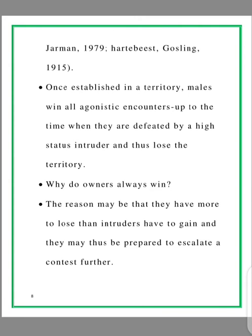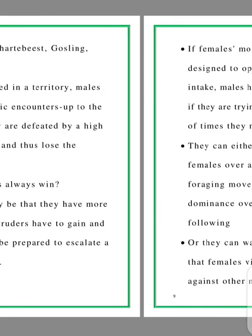But one of the major issues is this particular question, which is: why do owners always win? Owners of a particular territory have more to lose than intruders have to gain, and they may thus be prepared to escalate a contest further, even if they are injured to some certain extent. Because if you lose the battle, definitely you'll be banished from that particular area.